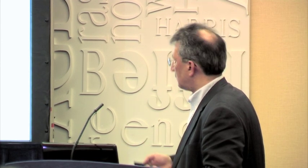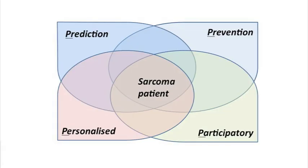So just want to end then. So the future directions have to surround the patient. What are those key questions? And we're going to have a debate about that this afternoon. The prediction. Can we use these wonderful new technologies? This is a revolution in genomics.